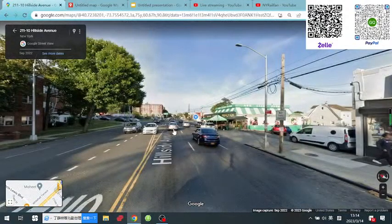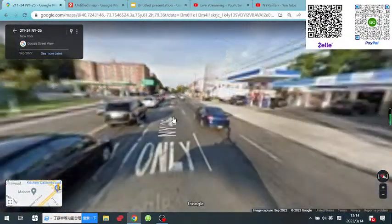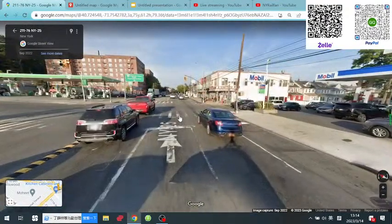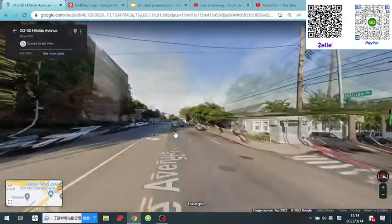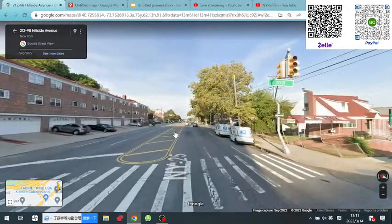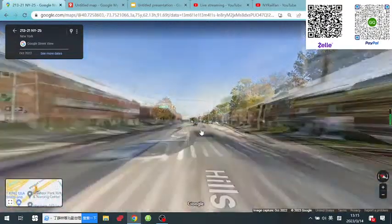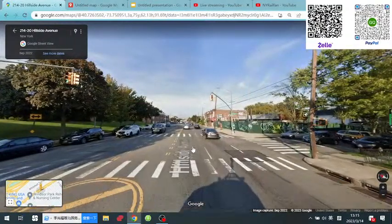But we have to do some landscape design, like how we can make it not be noisy, and it will be a beautiful elevated viaduct instead of something that people don't like, right? And I think the AirTrain JFK already proved that elevated lines do not have to be ugly or noisy. So it just continues down here, right? And we are still not out of the city limit.